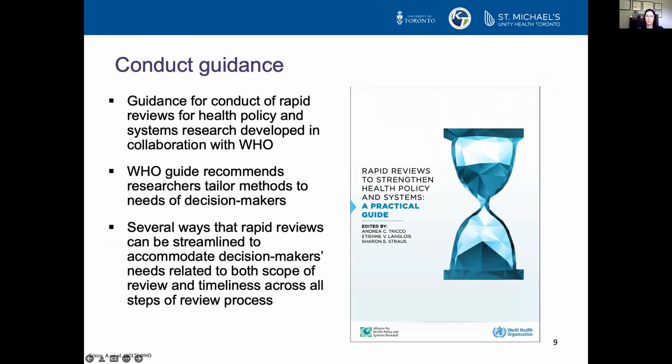Just to say that we were commissioned by the WHO to write the guide on how to conduct rapid reviews. In our guide, we recommend tailoring your methods to the needs of your decision makers, and we discuss several different ways to be very thoughtful about this. We don't want to be doing this haphazardly, and we only want to do this for providing evidence to decision makers quickly. There's no other case when you should be doing a rapid review. All of these different issues are discussed in great length in our practical guide.